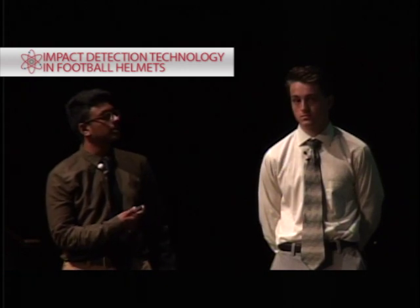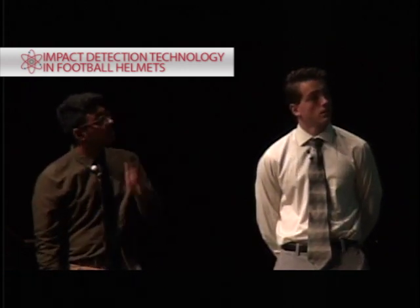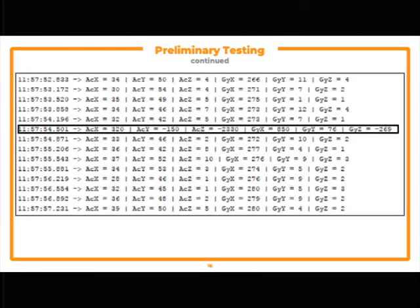So on the next slide here is a table of values. As you can see, if you just look at the X axis to start with, all the values are in the 30s, and then after we hit the table, it jumped to 320, showing that there was an impact, and it's across the board that there is a change.